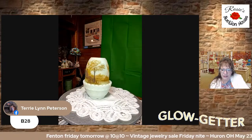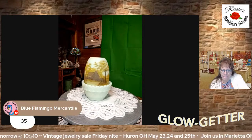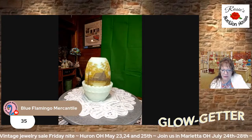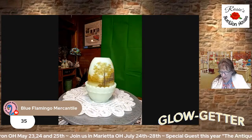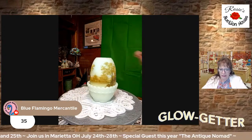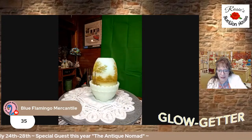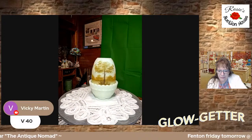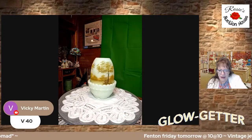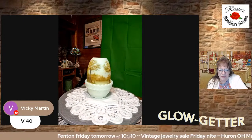Blue Flamingo, 35. Natalie's out. 35 is bid. It's a glow getter. It's on fire. I see Joanne. I see R30. Vicki Martin is going to bid at 40 right here. 40 is our high bid right now. Several people bid 40, but Vicki Martin came in first.